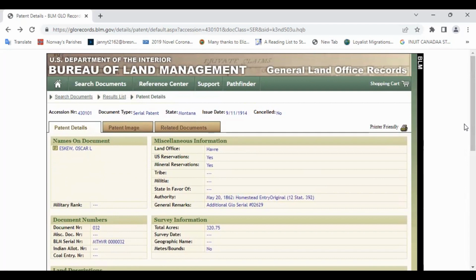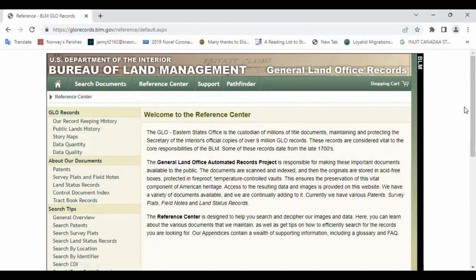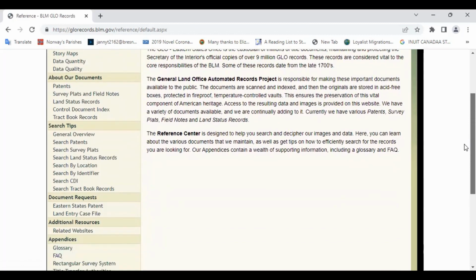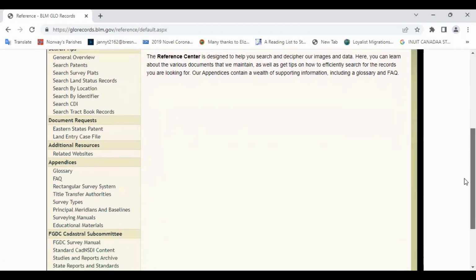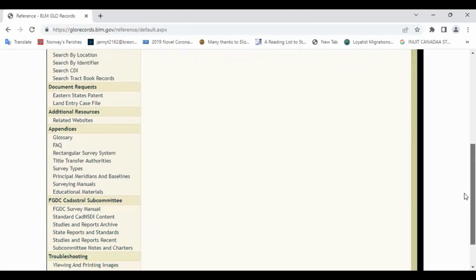A couple of other things before we go away from this site. There's, of course, the search documents, which I took you into in the first place. There's next to it, to the right, the reference section, and it gives you all kinds of information about their documents and their search tips and so on, and what you do in the case of Eastern States patents and what you do in the case of West and so on. It gives you appendices and glossaries and the FAQs, the frequently asked questions. Well, they're just the questions you would have asked anyway, so they sure are worth looking at.